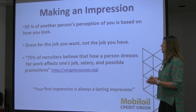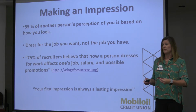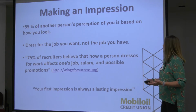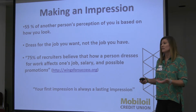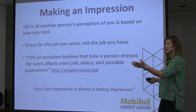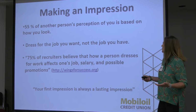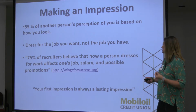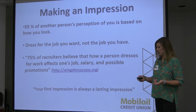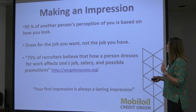But having someone that comes to work every day clean, not looking like they rolled out of bed, brushed your hair, brushed your teeth, your clothes are not wrinkled, you match. That is important in the workplace, because we as an industry are also presenting ourselves to our members, or depending on whatever your industry is, you have customers of some sort. So it is important. Your first impression is always a lasting impression. Sometimes you have to go back and reverse that impression if you did not make a good initial first impression.